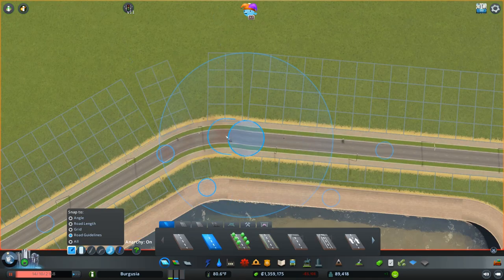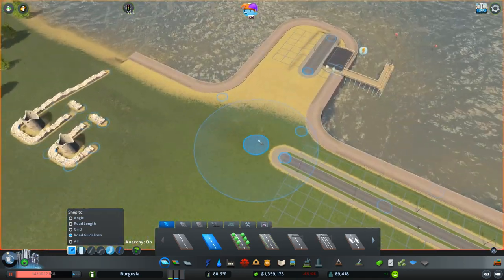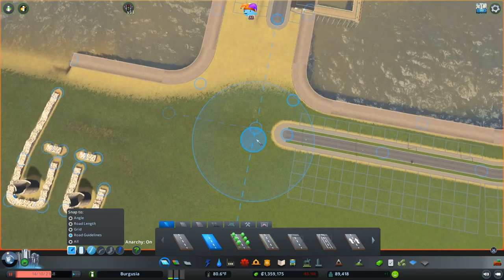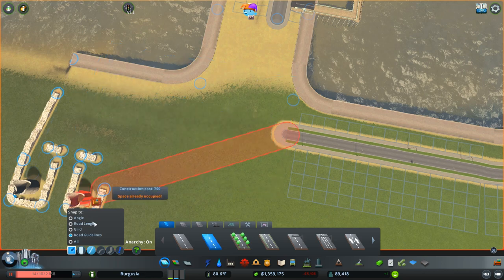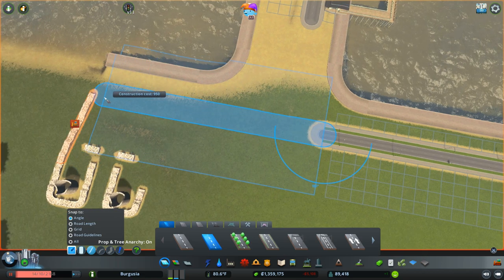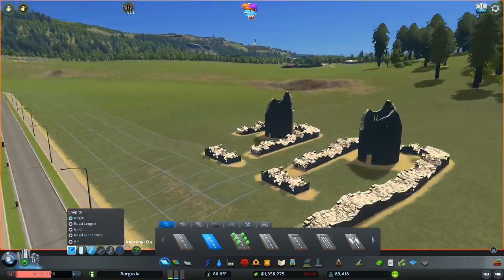So we're coming around to the tight bit of the key. You just get a nice curve road in here. And then we'll need to decide actually how we want this area to hook in. Let's turn off our road guideline, let's go for the angle. And then we'll come straight up here. We may delete this. It's just something that comes with the map.